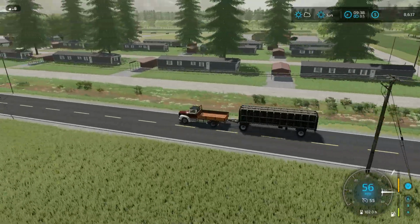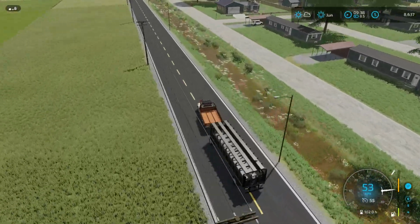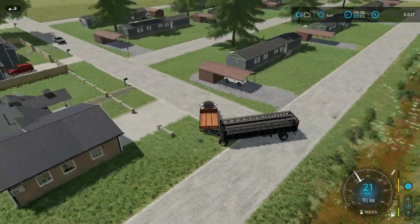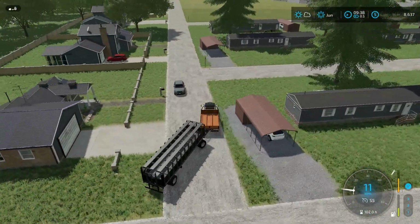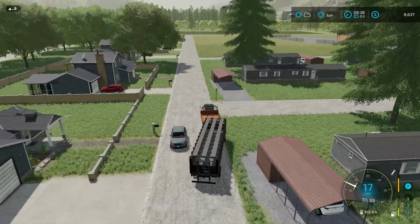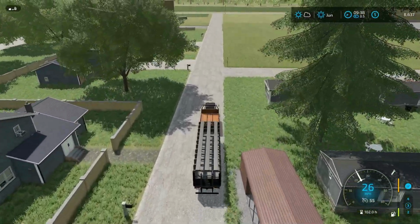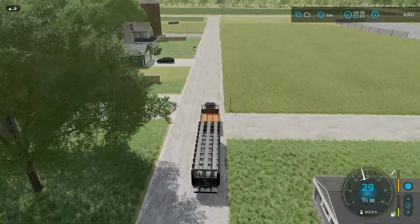Did I go past? I need to turn down there, didn't I? Yeah, well, don't worry about it. It's just going to skip through here like nothing happened. Easy peasy. Look at that. Oh, we actually did pretty good other than taking out that stop sign. I thought we were going to take out that poor person's carport there and they'd be upset with us, but that's okay. We survived. So we'll grab our last load of pigs here.